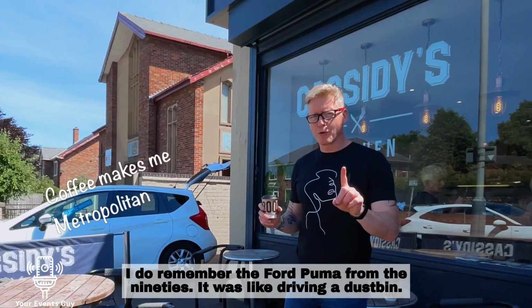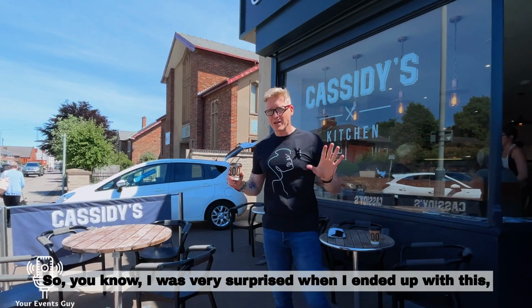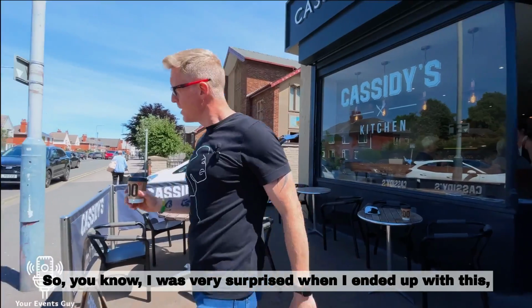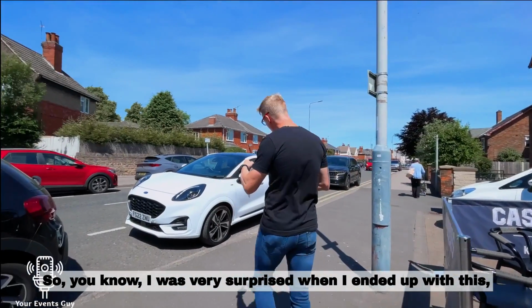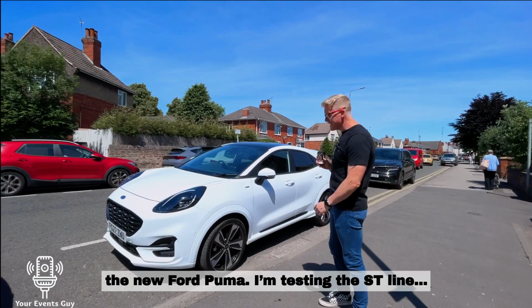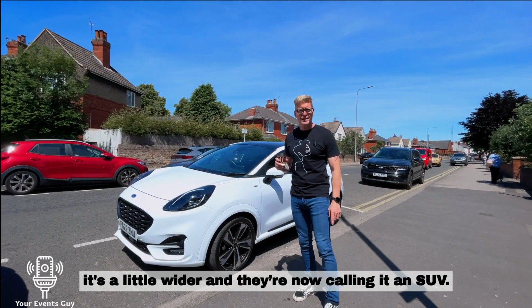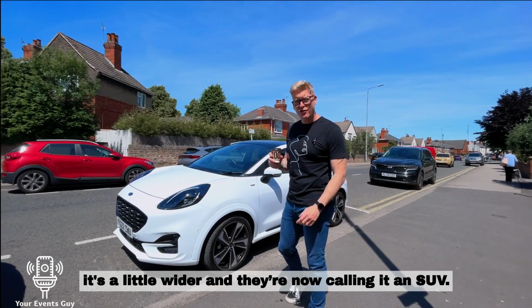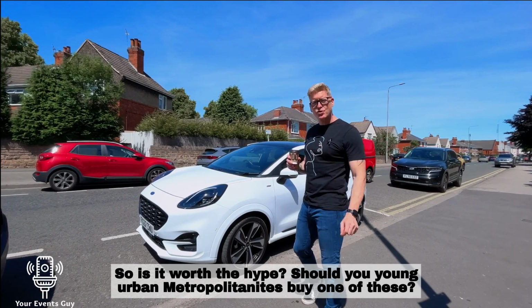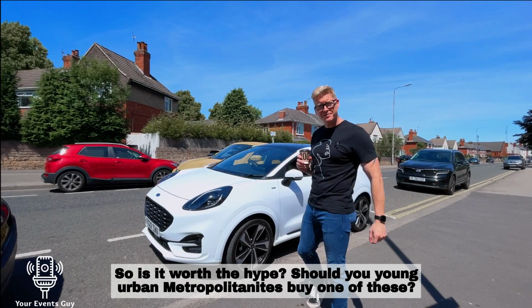Well, I do remember the Ford Puma from the 90s. It was like driving a dustbin, so I was very surprised when I ended up with this, the new Ford Puma. I'm testing the ST Line. As you can see, it's a little longer, a little fatter, a little wider, and they're now calling it an SUV. So is it worth the hype? Should you, young urban metropolitanites, buy one of these?